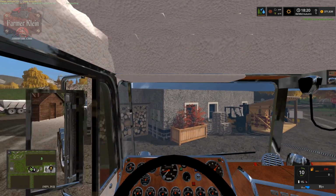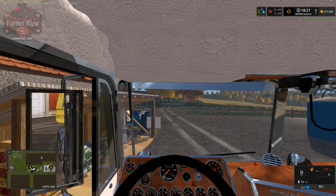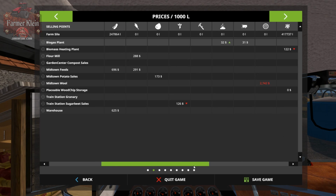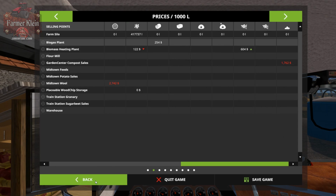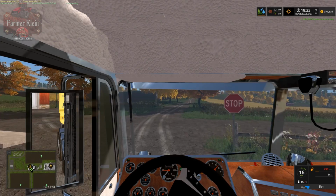$148,000. Did our great demand go away? Should have got a little more than that, I think. Oh, well, we missed our great demand. It expired before we could get the thing loaded up. Oh, that's awful.